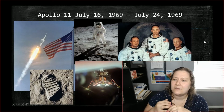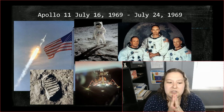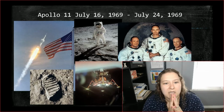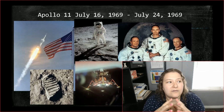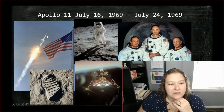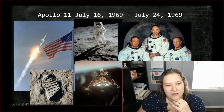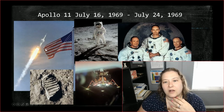Apollo 11. I wanted to show you guys some pictures of the Apollo 11 mission. It's such a huge part of our history. I'm not going to get super into it because that's not the focus of the lesson. But here's the Atlas V rocket right here, right? And you can actually see the second rocket blasting off from the first rocket, which we'll talk about rockets in a sec.